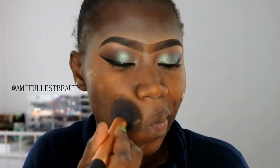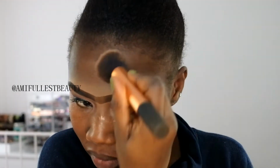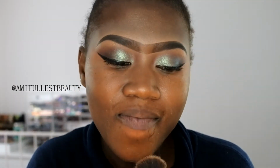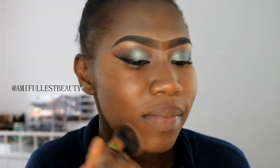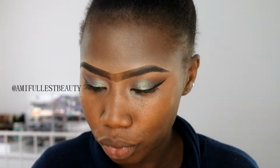Guys, I have to tell you, this liquid illuminator is beautiful. It's so nice. It's so good. I'm really happy I picked this up. It is such a beautiful liquid illuminator, and I really really like it. You guys know I'm obsessed with liquid illuminator. I love liquid illuminator, and this makes your skin look really nice. It has this sparkling thing when you look at my face in real life. Maybe the camera can't pick it up, but it's so beautiful.